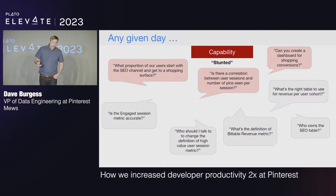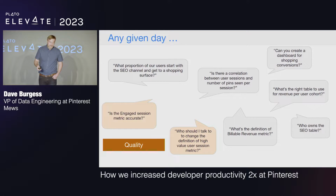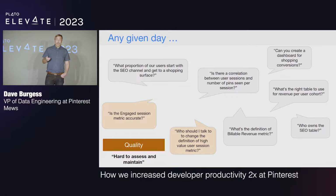So we need to improve the user interface. We also need to improve the quality of the data. At Pinterest, we had over 300,000 data sets. And so it was very hard to figure out which data set to use and what the quality of that data was as well, and actually have owners for that data.